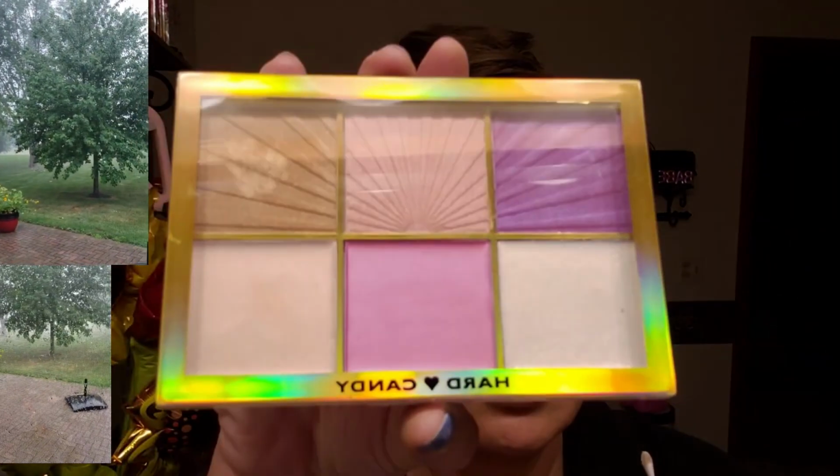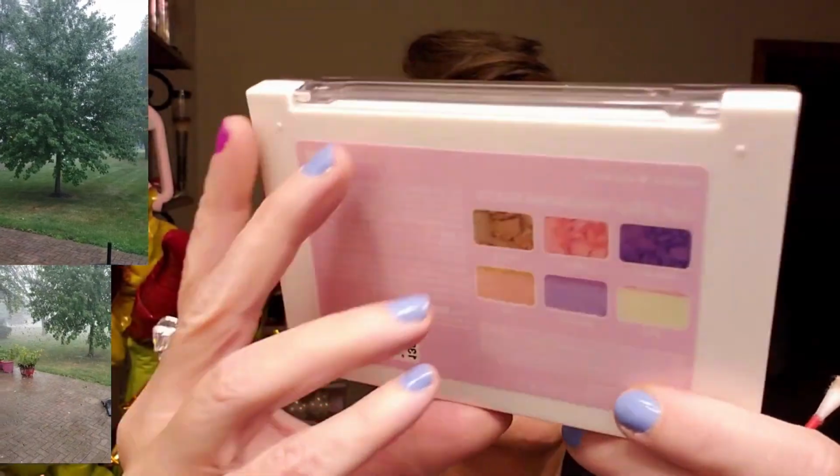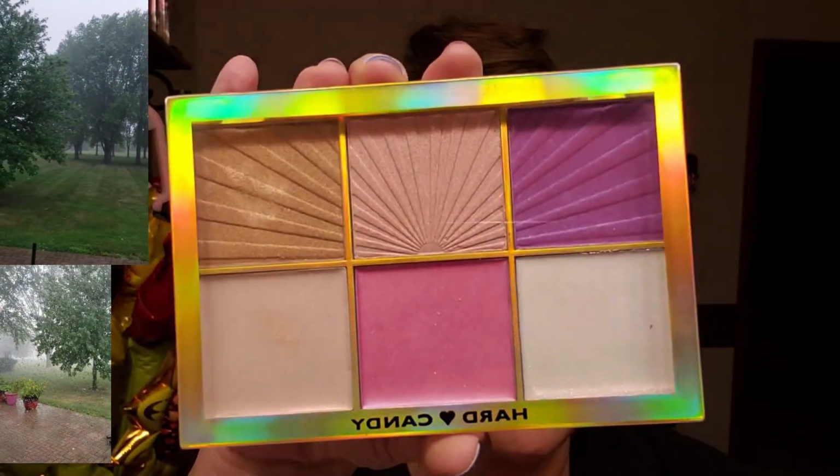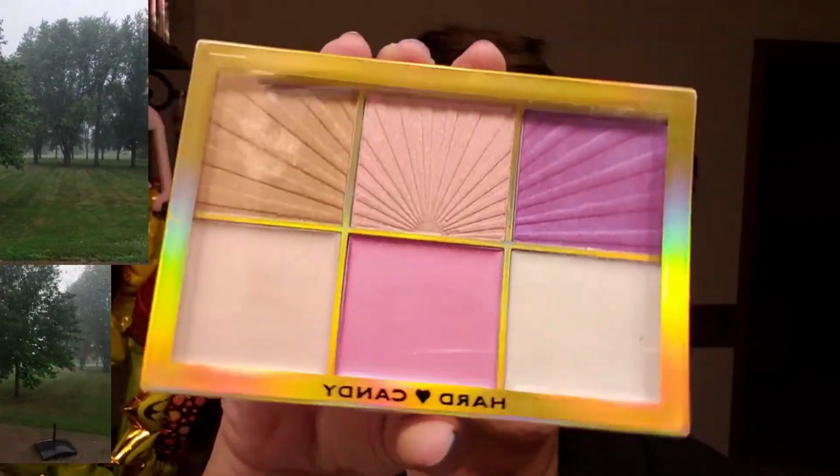So I'm going to put a little highlighter right here. This is Hard Candy palette number 1382. It is a highlighter palette. I actually did find this at the Dollar Tree. Such a great find. I'm actually going to use this right here. And we're just going to finish up just putting a little bit more, just so it gives the lips just a little bit of a lift.